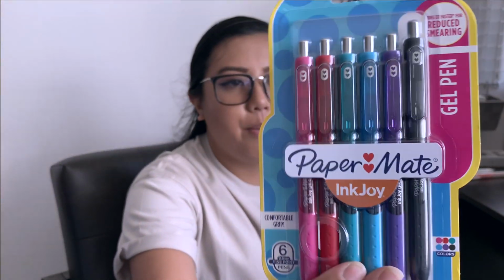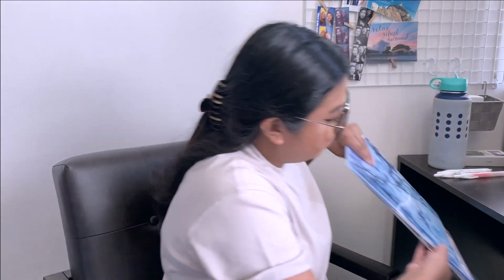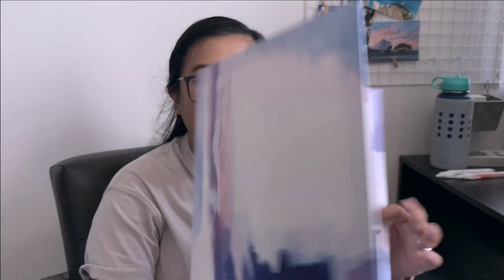I got the Paper Mate Inkjoy, and it comes in, how many colors is this? 6 colors, and it is a 0.5 thickness, and these are gel pens. Next, I did get a binder, and this one is an Everbind View binder, and it is a 1-inch binder, and it is blue, and it's kind of like a marble design. I did get this like blue, purple, white, kind of pinkish folder, and then just something simple for classes, maybe for assignments or whatever.